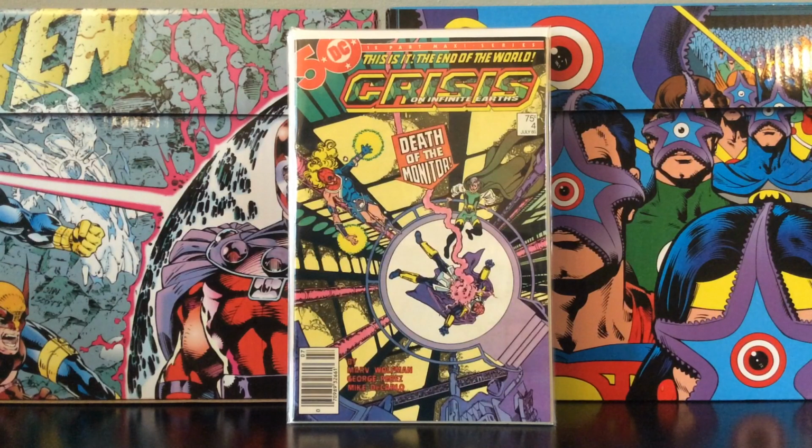Here we have Crisis on Infinite Earths, number 4, and this is the second appearance of John Constantine. You should really already own this book. This is one of my you-should-already-own-this-entire-series. It's my favorite all-time crossover series, and definitely in my top 3 favorite DC stories of all time, only behind The Dark Knight Returns and Watchmen. Classic.